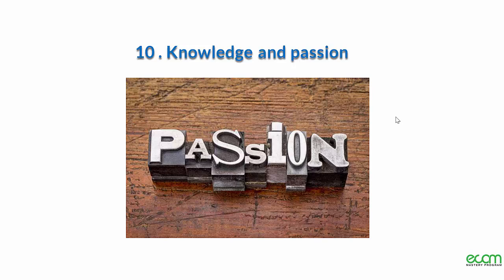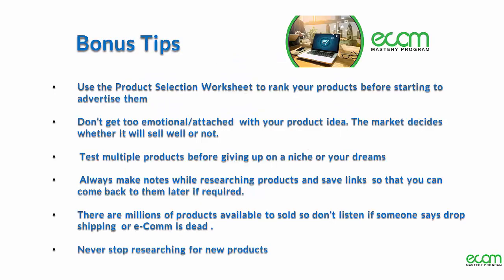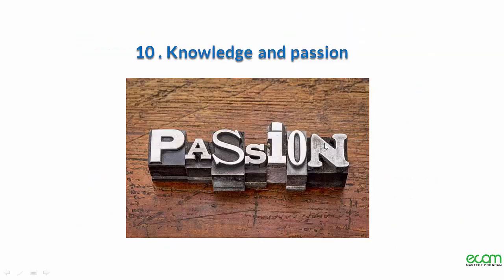If you have knowledge about a particular industry or niche, you're able to get through those problems very easily and quickly because you have a background in that industry. That can be very helpful. Rather than having to research 10 different places, you already know how the industry or the niche works. You're able to solve your problems very quickly, and that helps you move faster in your e-commerce journey.